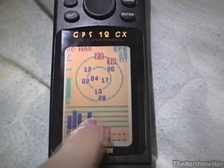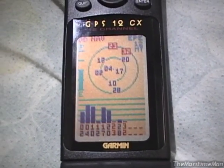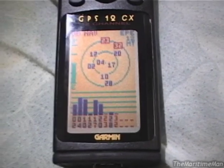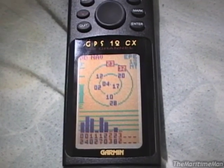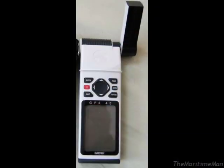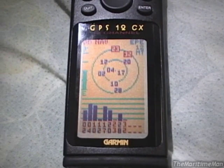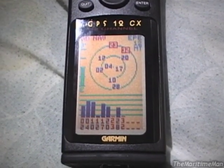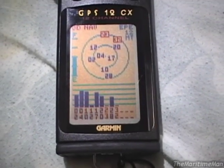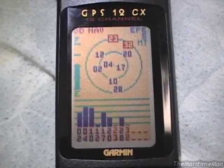Now, the actual user interface of this GPS is very different from the Etrex Venture HC, and it's actually very different from my old Etrex Legend. But the user interface dates back to one of Garmin's earliest GPS receivers. It was called the GPS 45, and it was released in 1994, just a few months earlier than the GPS 40. The 45 and the 40 were very similar, except the 45 had an external antenna, and the 40 had an internal antenna. But anyway, the user interface is very similar. It dates back quite a ways.